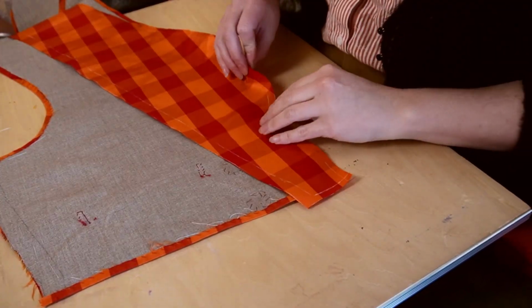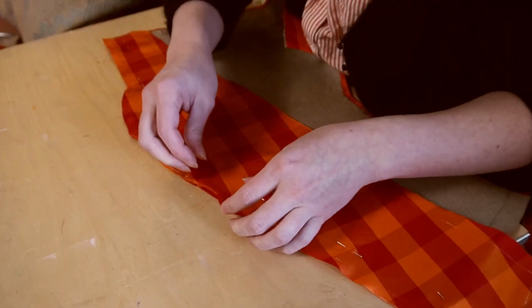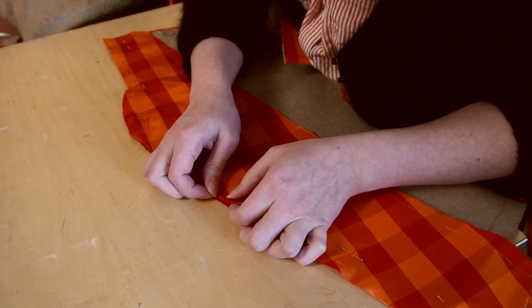The front facing is out of the same fabric, and I tried the best that I could to match up where these stripes of the plaid meet.